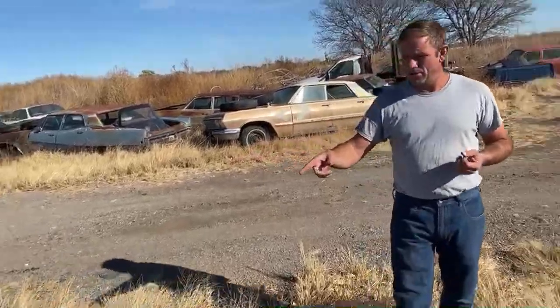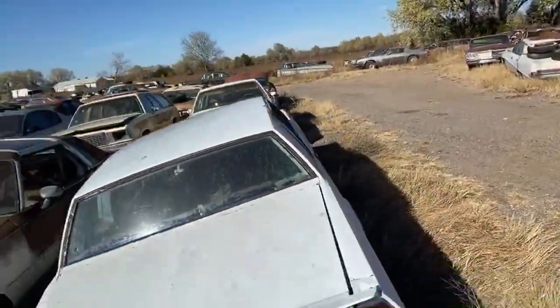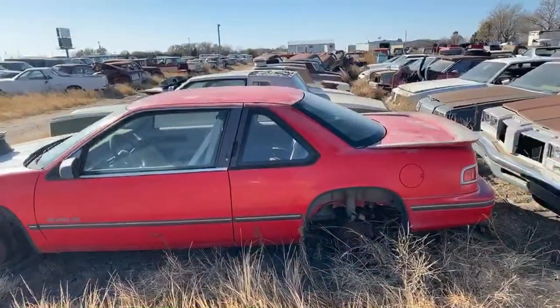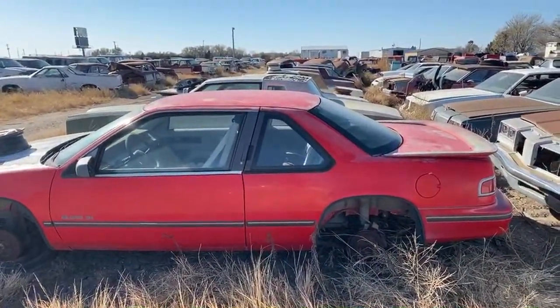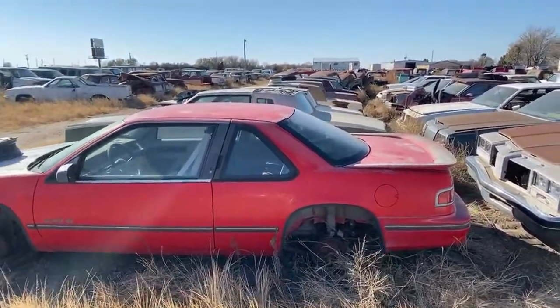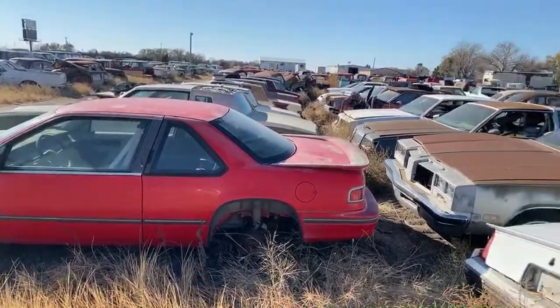82 Monte Carlo here. Another car we don't see very often. It's not a G-body, but I got it kind of mixed in here. Illumina Euro, looking for a 58 Ford truck. We missed it, scrolled too quick. I do have several 57 to 64 trucks, so you can give me a call on the details on what you need on that.